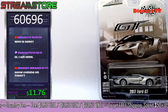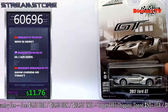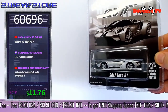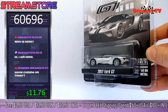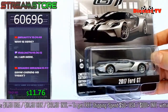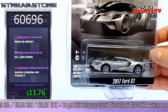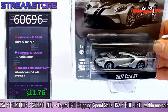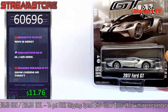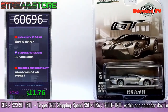Now, back in the days of the Model T Ford, don't you think that Henry himself would have been proud to think that so many years later they could have invented this awesome GT? This is the 2017 Greenlight version of the Ford GT, silver and black. And look at all the detail Greenlight goes through to make this just such an exclusive hobby collection. 1:64 scale, it's got those awesome wheels on there. Black stripe down the front. That movie Ford versus Ferrari, now we see why Ford did so well. Anyway, to get this car, put 60696 in the chat.